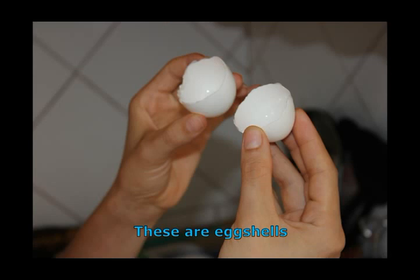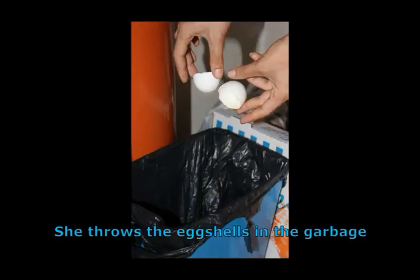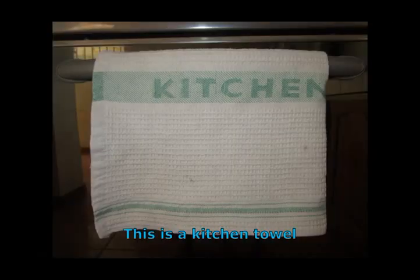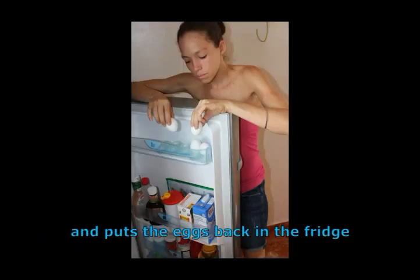These are eggshells. This is the garbage. She throws the eggshells in the garbage and then mixes the eggs. This is a kitchen towel. She wipes her hands with the kitchen towel and puts the eggs back in the fridge.